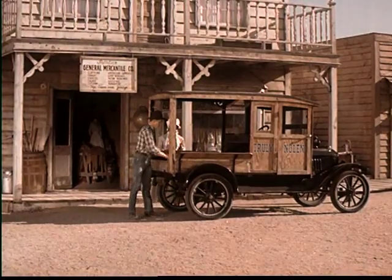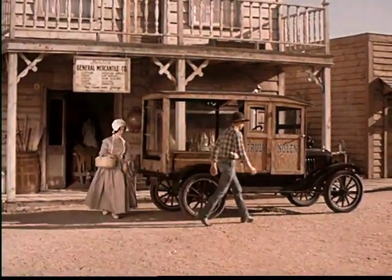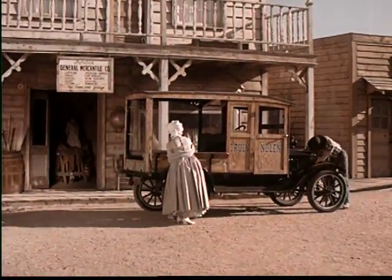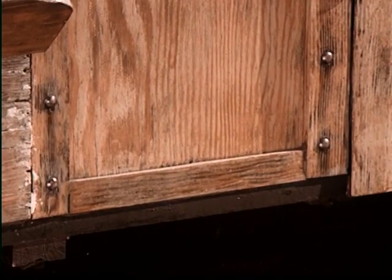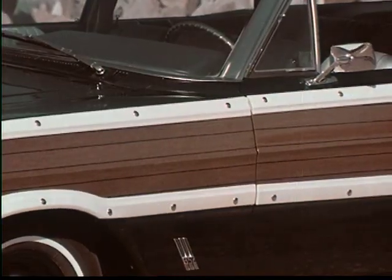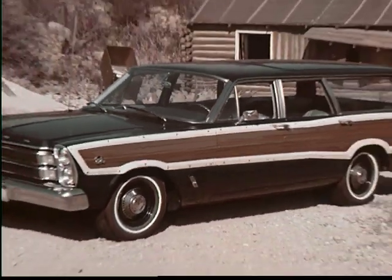Here's one of the earliest horseless station wagons by Ford. It clung to the horse-drawn styling, as you can see from the exposed row of bolts which held the panels in place. Today, Ford still clings to this carryover look from the past.